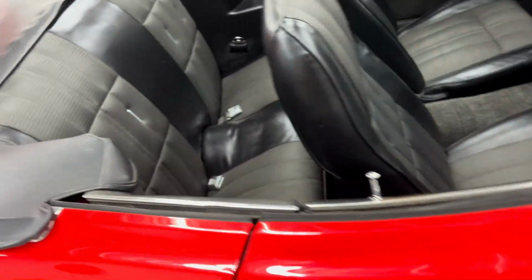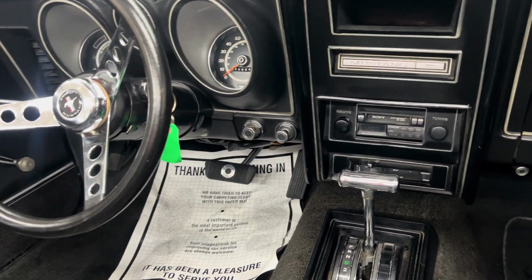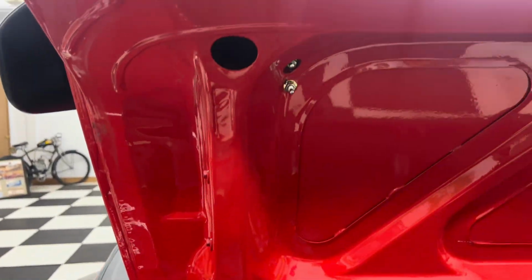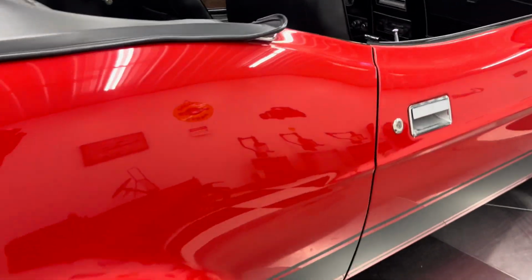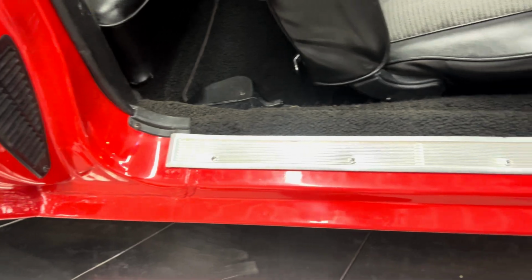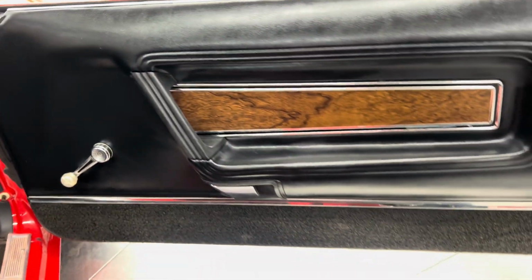Interior in this car is very nice. Looks like it's had new seat covers on it. Dash pad's in very good shape. AM/FM radio. Mustang wheel. All the glass in this car is in excellent shape. It's got a jack there. You're missing the spare tire. The jambs, super nice. They did an excellent job on this car when they restored it. Pretty sure it has all the original quarter panels on it too. I looked up in there, it looks really nice. Door panels, very nice.